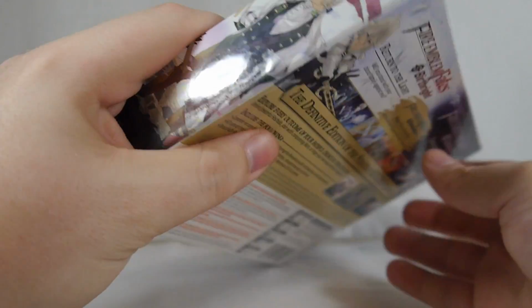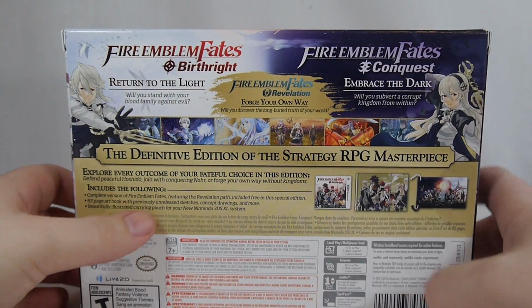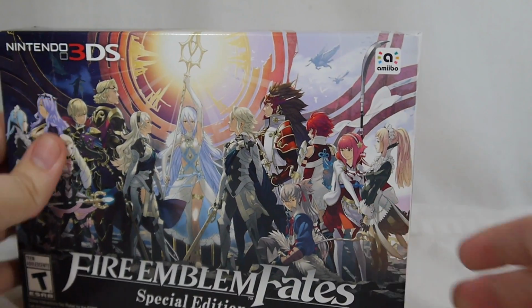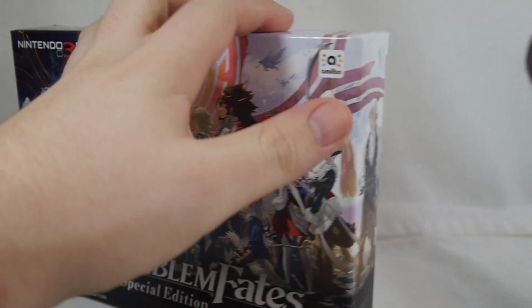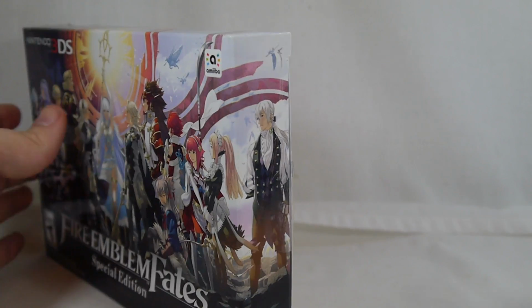But there we go, you got a nice wraparound design in the back here. Birthright, Conquest, Revelation, Definitive Edition, and all that fun stuff. So really nice packaging. On here I am going to keep the packaging, which is something I don't normally do, but it's really pretty packaging.